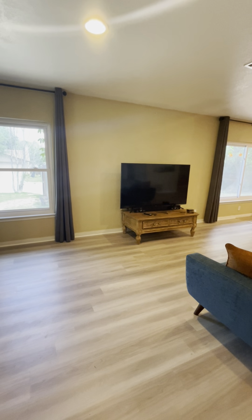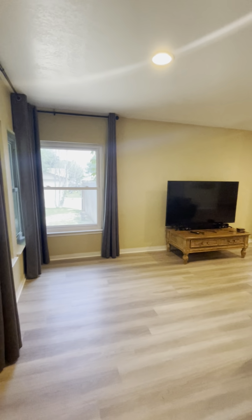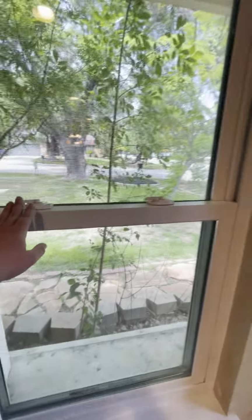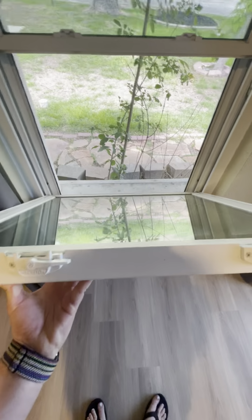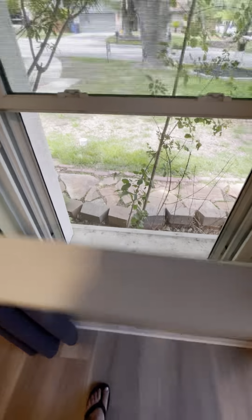It's very big. The ceilings are tall, not vaulted or anything, but they don't feel like 7-foot ceilings. I think they're 8. From what I can tell, every window in the house has been replaced to double pane. Not only are they double pane, but when you open the windows up a little bit and you pull these guys in, it's hard to do holding the phone, they open down. So your screen's going to be on the inside of the window, and this makes it easy to clean the windows. So these are like the new fancy windows.